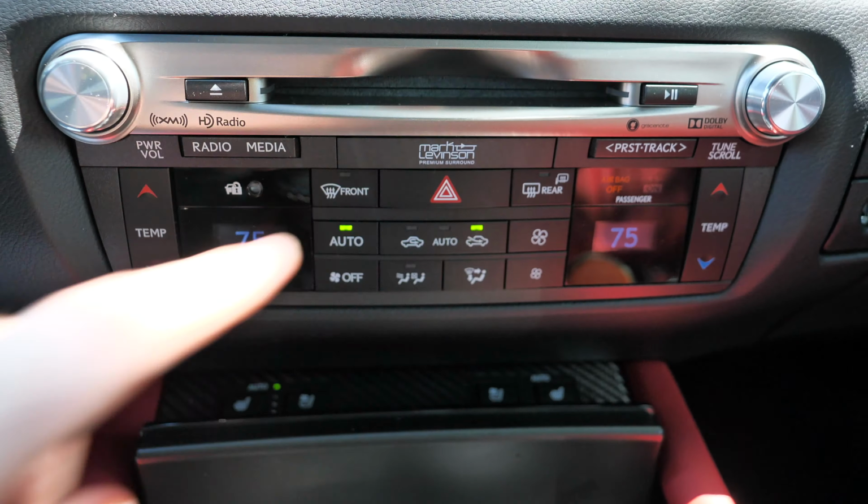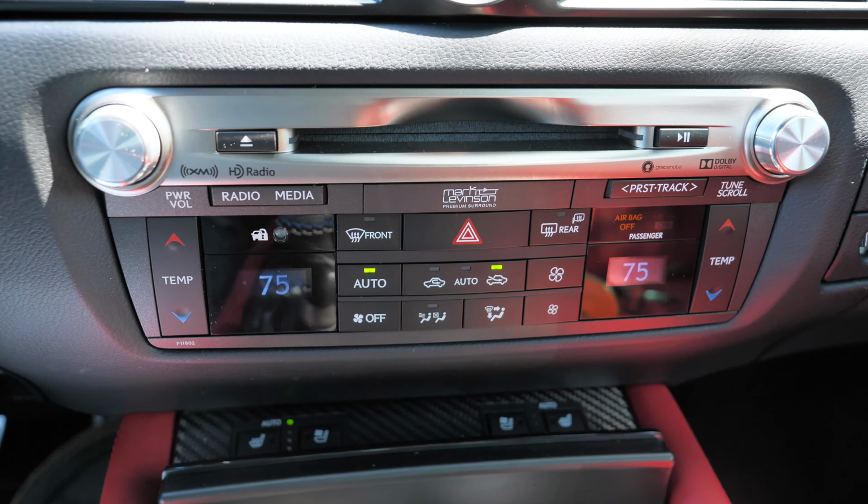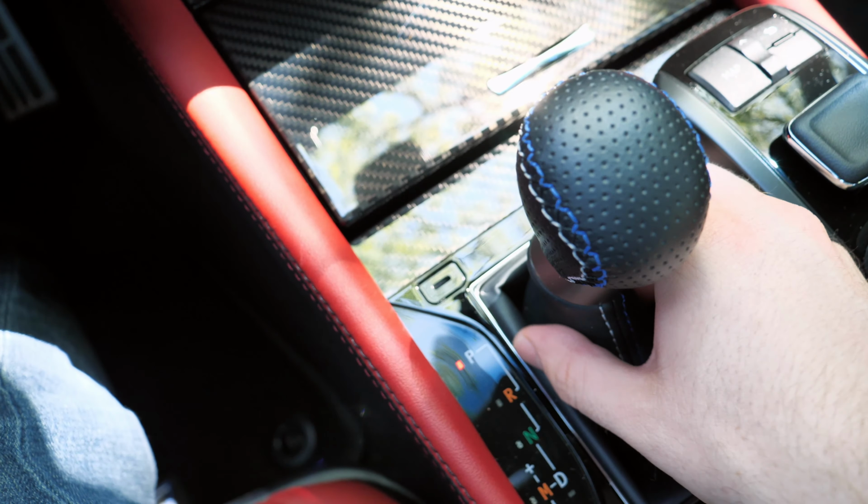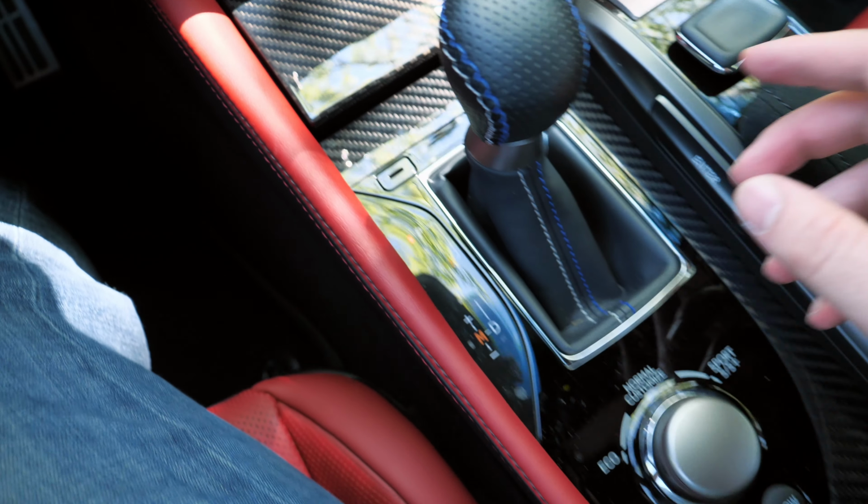We even have the Mark Levinson premium audio system, which is optional. 17 speaker, 835 watt with a subwoofer. Sounds great in here. You still get 3-tier heated and ventilated seats that can be automatic. You can cover up those bottle holders if you want. You still get this nice blue stitching on the shifter right here. You've got a gated pattern shifter. Quickly go over to manual mode.